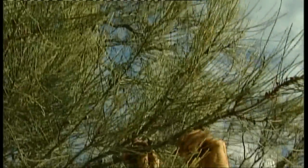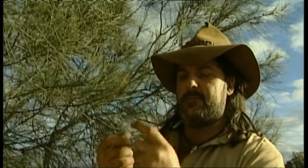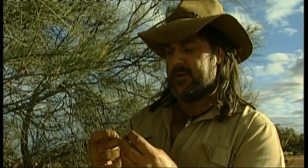There you go. We'll just take a couple of those off. That's one of the she oak, or a tamara. Well, they're all part of that casuarina family. It's a good tree to know because it indicates a lot of water under the ground. In fact, there's a fair bit of water around here, so we don't need to dig up, because that's what you would do, dig a bit of a hole and get the water from under the ground.